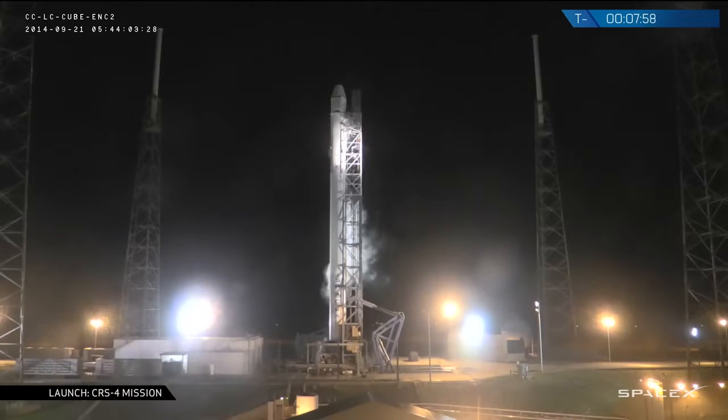T-minus 8 minutes. ACS closing out. Tejas telemetry and ground station telemetry are nominal. Dragon internal started. Stage 1 heaters closing out.